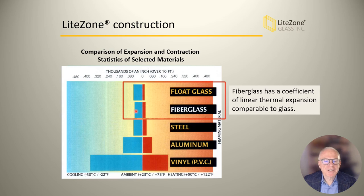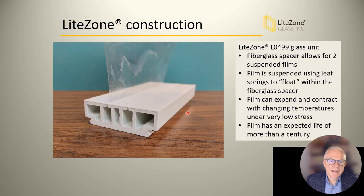The fiberglass spacer has a coefficient of linear thermal expansion very comparable to glass. This is extremely important when you're manufacturing a thicker glass unit such as LiteZone. This is an example of a fiberglass spacer that is used for our L0499 glass unit, which allows for the suspension of 2 films in these channels with the slits on top, one here, a second one here. Here we see a film that has been slid into this channel. What is hidden is the proprietary mechanism that we use for suspending the films.